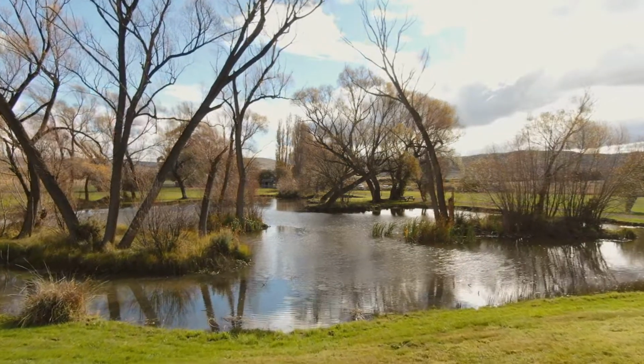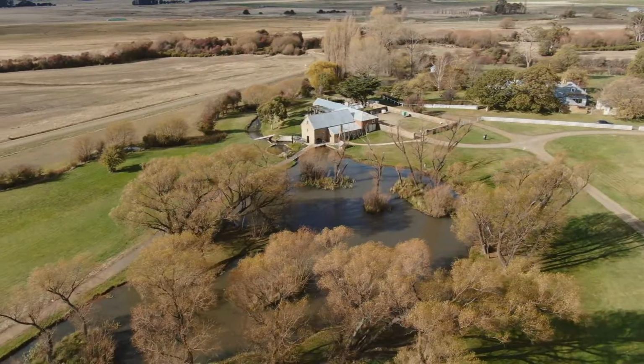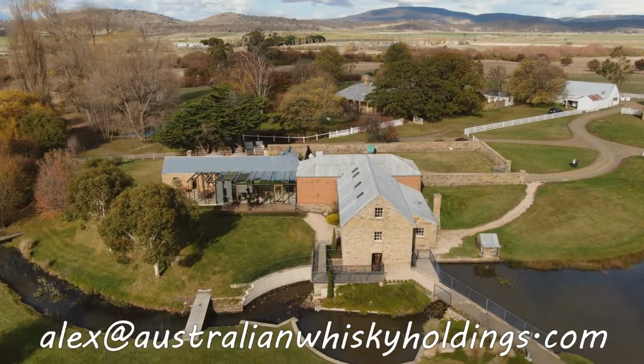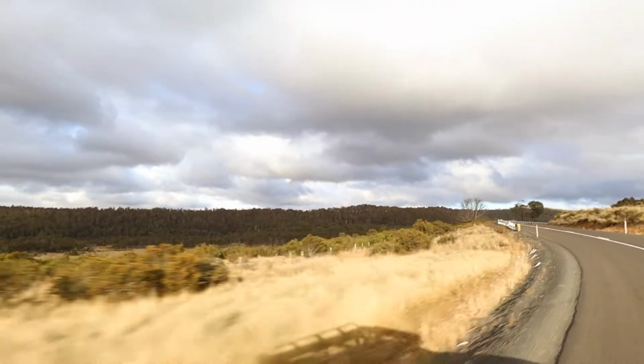It's no wonder Nant have the estate available for functions and weddings. It's a perfect backdrop for any event. If you'd like to hold an event here, simply get in contact with events manager Alex Coyle by emailing him at alex@australianwhiskeyholdings.com.